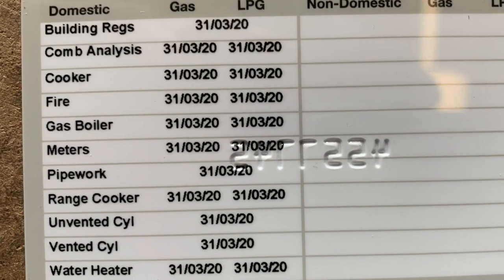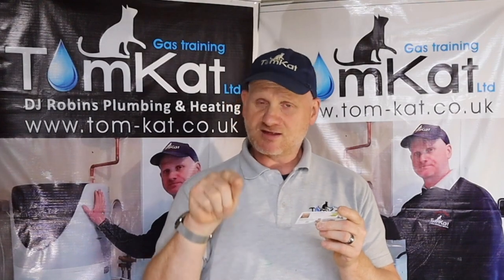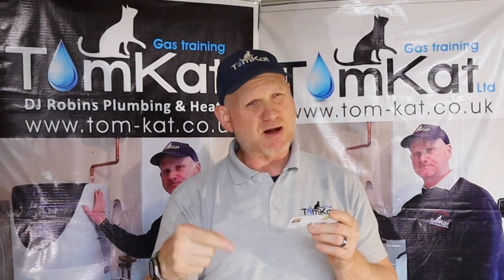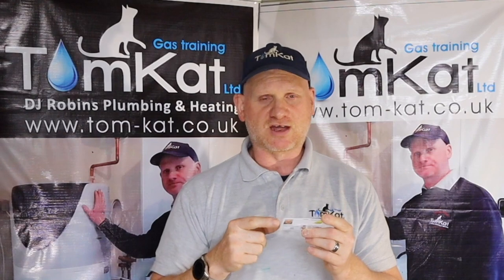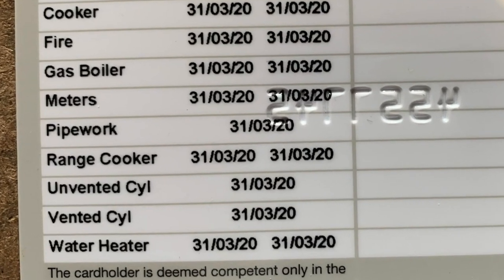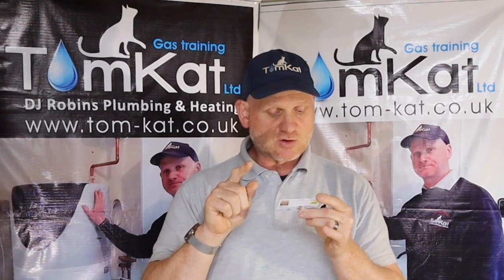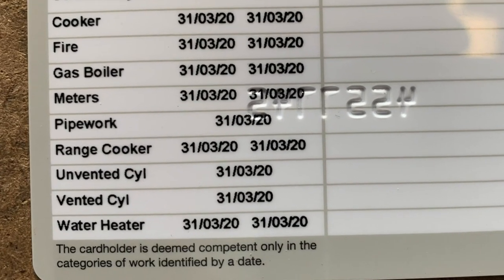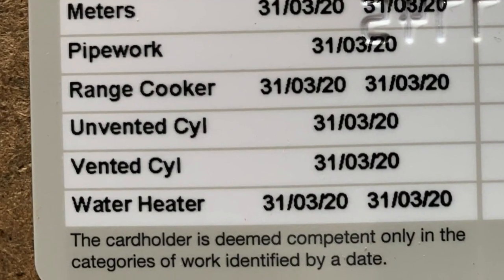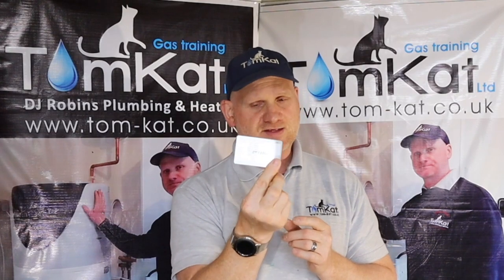I can do boilers on both of them. I can also do meters, and meters is my MET 1. So when I talk about MET 1, it's my meters qualification, which means I can install and move meters. Range cookers, so I can do all the ranges of cookers. And I can also do unvented and vented cylinders. And I've also got my unvented certificate, my G3, which is all on the back of the Gas Safe card.